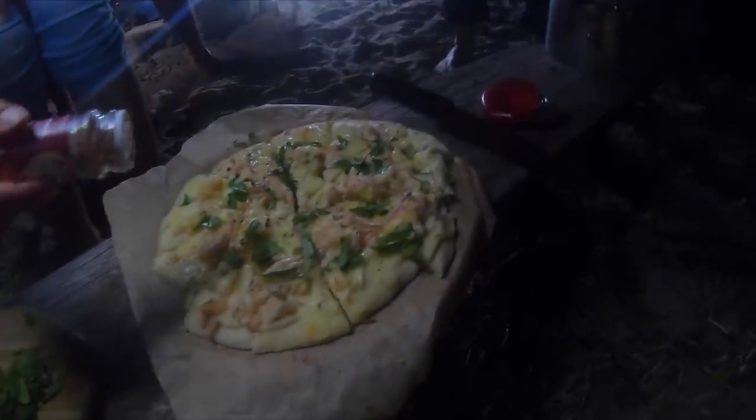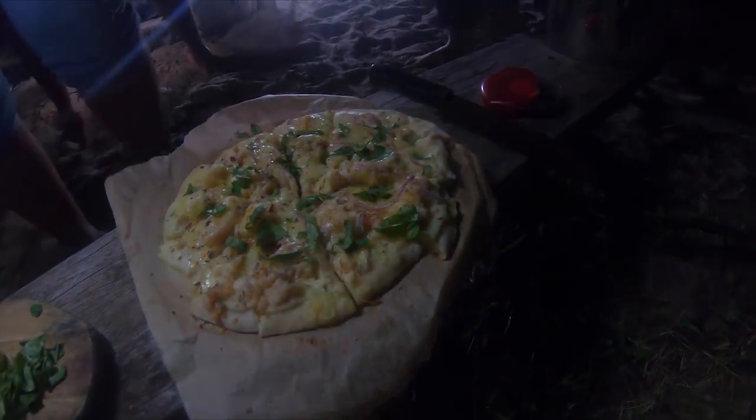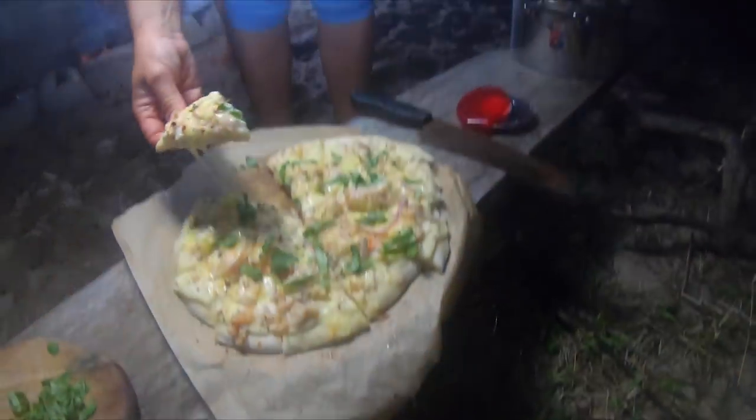You don't like chili? Oh, yeah, right. Get out. There we go. All right. How good does that look? Should we do the taste test? Yep. Can we go for this bit?